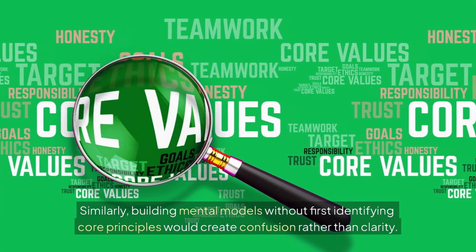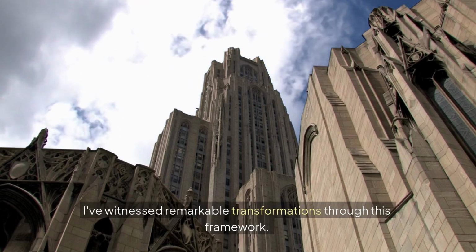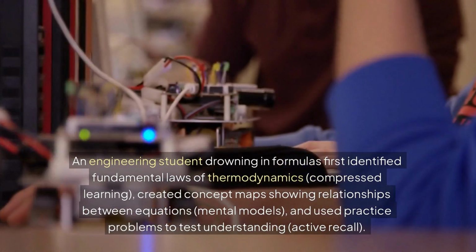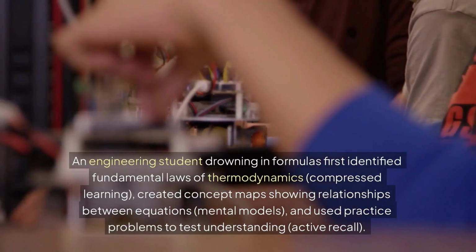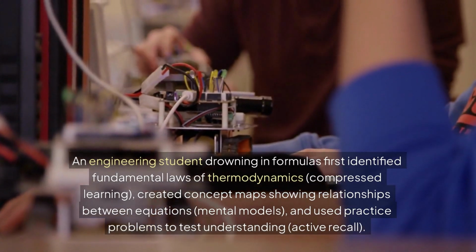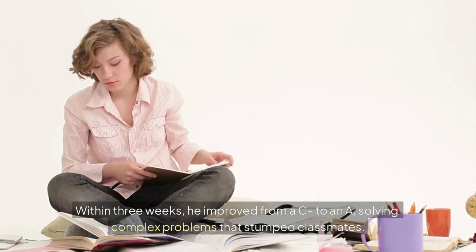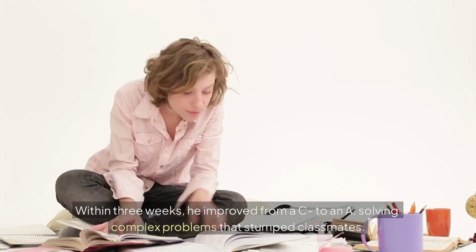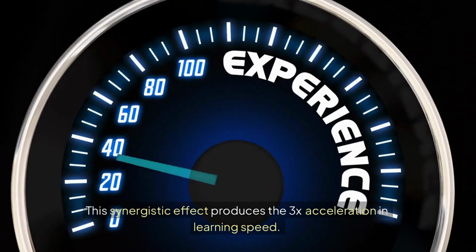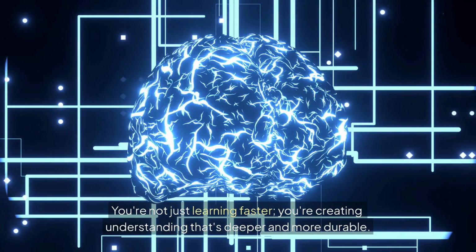I've witnessed remarkable transformations through this framework. An engineering student drowning in formulas first identified fundamental laws of thermodynamics, compressed learning, created concept maps showing relationships between equations, mental models, and used practice problems to test understanding, active recall. Within 3 weeks, he improved from a C to an A, solving complex problems that stumped classmates. This synergistic effect produces the 3x acceleration in learning speed. You're not just learning faster, you're creating understanding that's deeper and more durable.